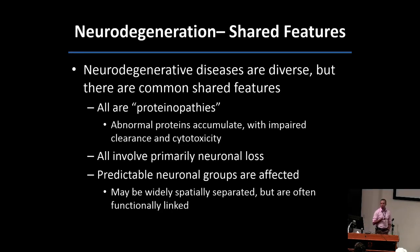Okay, so this is a diverse group of conditions, but they all share one or several common features. The biggest one is that these are all proteinopathies. So even though it may be different proteins that look different biochemically and histologically, every single one of these conditions is characterized by the accumulation of one or more types of abnormal proteins. These proteins accumulate within the neurons in the brain, and they knock the neurons out, and that's where you get your symptomatology, the progressive loss of neurons.